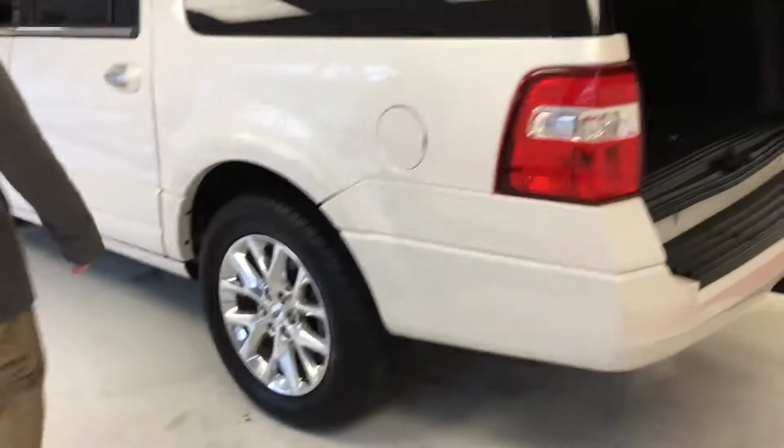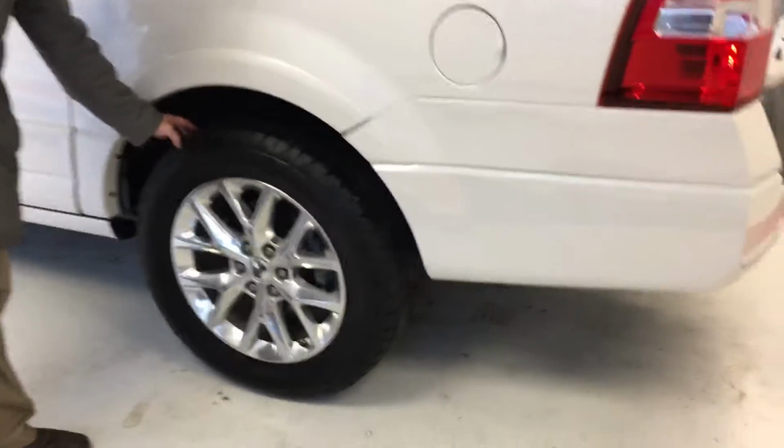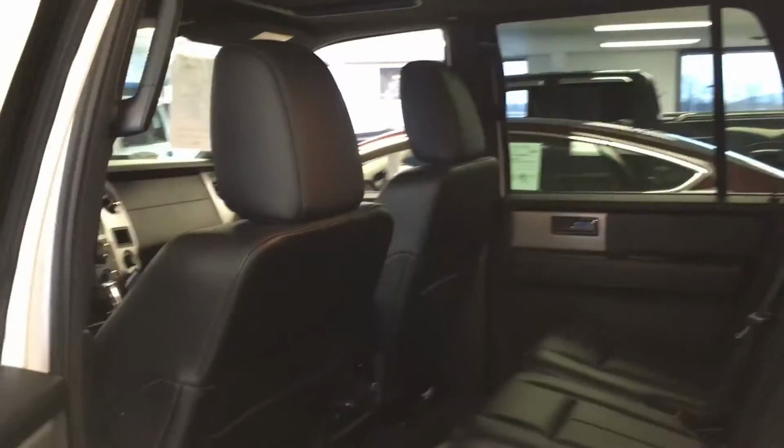We'll continue around to the other side. Again, just showing you the Hankook tires here, about the same 8 32nds. Again, focusing in on the wheel to show you there's no scuffs or scrapes. We'll go ahead and open up the driver's side rear just to show you that this side of the interior is just like the passenger side.